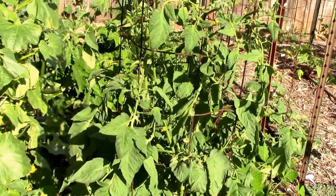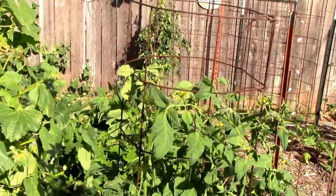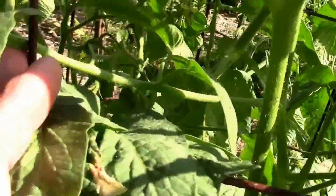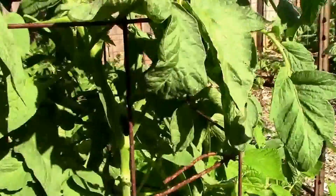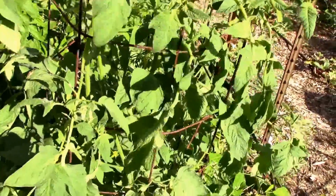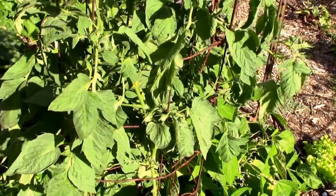And here's the other sucker. It's not quite up to the top of the cage. It's probably 4.5 feet. But it does have some tomatoes on it. This is a Japanese black trifle, whatever you want to call it. But it's got some tomatoes. We'll get some late tomatoes off of it. It was really hot when I stuck those suckers in the ground back in late June, so these are the only 2 that took off. Next year I think we'll probably do better.